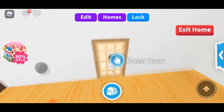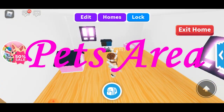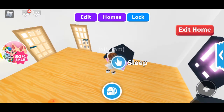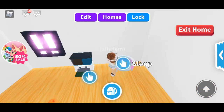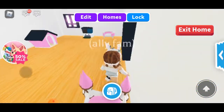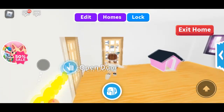And next we're going to the pet room area because I love pets. Okay, so this is where my pet would sleep, and this is where my pet would drink and eat. And this is where some sleep, I guess. And another sleeping couch, and another welcome sign because I'm not actually that stylish. And I will do something tomorrow or later.